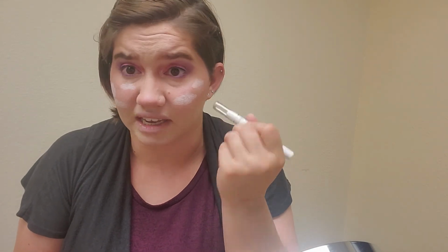Now I'm going to come in with my white. It's okay if you want to use a more defined, thinner white pencil. If yours is really thin and you can just do all of it, if you want to use a brush and maybe blend it in, do however you want. If you want to just do this and have nice wispy clouds, do that.